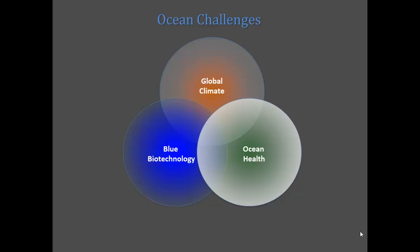It's just a fancy name for applying the knowledge of biotechnology to the ocean or marine environment. And this is another way of thinking about looking at the genomics and biochemistry of the cells of the marine microbes in the world's oceans.